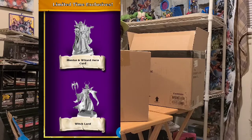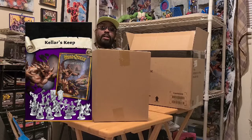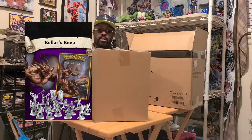Alright, cutting here, as you can see, there's a box inside of the box. Box protected, box protected. So now we're going to open this, and then we're going to see what's inside.